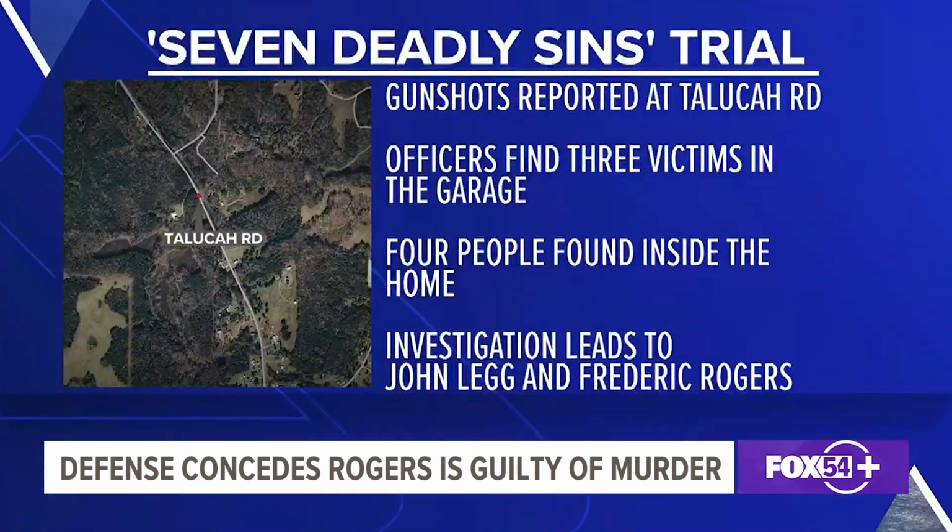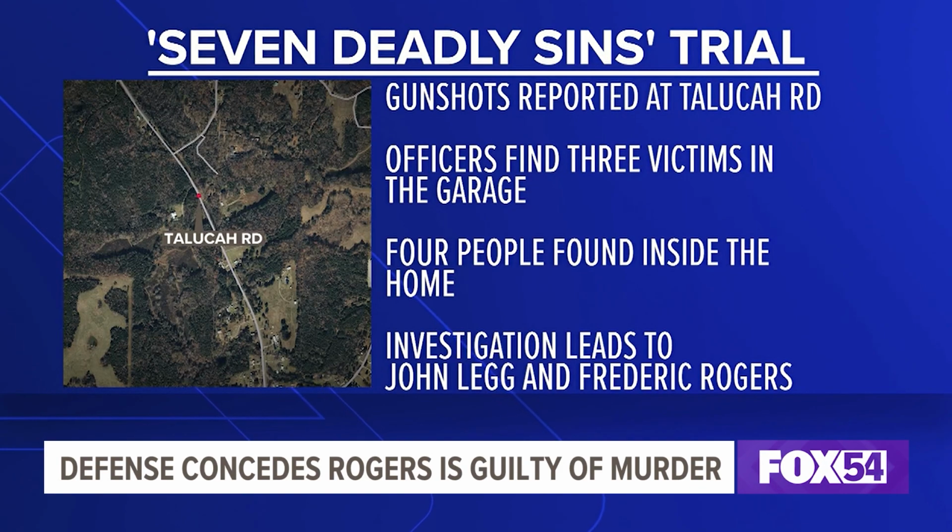We did hear from a witness today who says she heard a concerning amount of gunshots on Toluca Road in Morgan County, and she called 911. Prosecutors said 2 deputies were sent to the scene that night, and a field training officer arrived there first. That officer said they found 3 bodies on the ground in the garage. 1 was on fire. He called for backup.